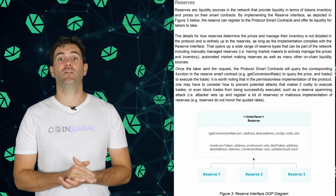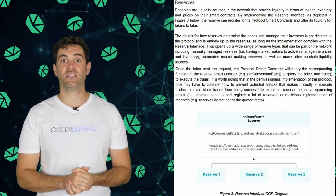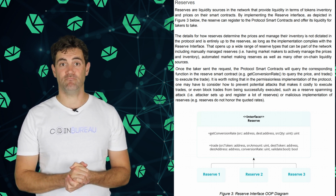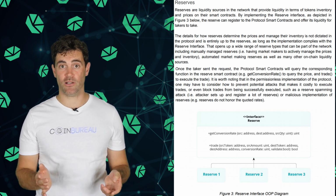Now, another piece of the Kyber Network you should be aware of is its dynamic reserve pool. This is how the project maintains its liquidity. Contained within the pool are all the reserve entities of the Kyber Network.